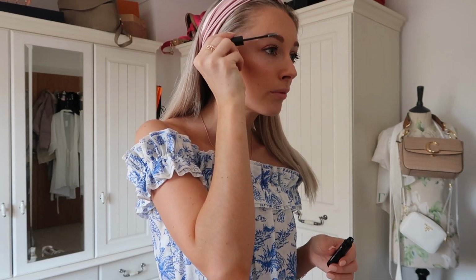I am pleasantly surprised by this brush. I've never seen a short mascara brush like this before, but it's actually enabling me to really create a lot of volume. Super easy to use on the bottom lashes as well. The lashes are done, very impressed. That has really separated the lashes and given a lot of volume at the base, which I think is really flattering. I've also got a brow fixing mascara, so I'm gonna run this through my brows just to set them in place and also create a little bit more volume.